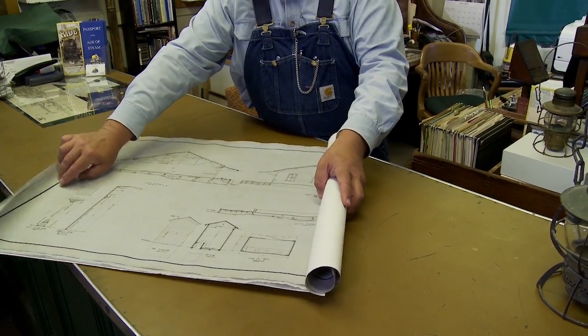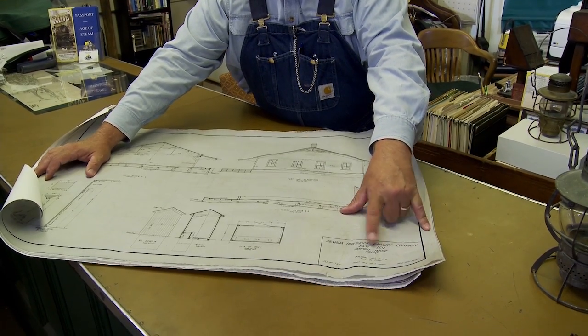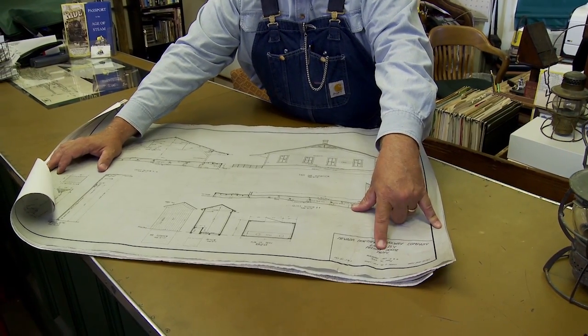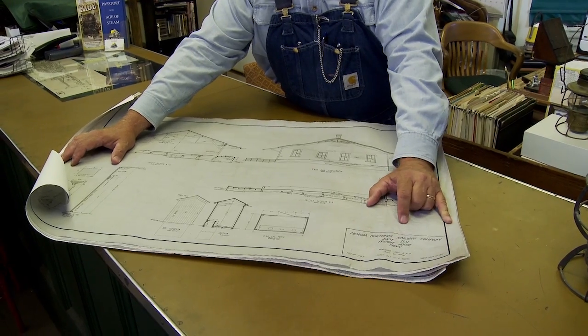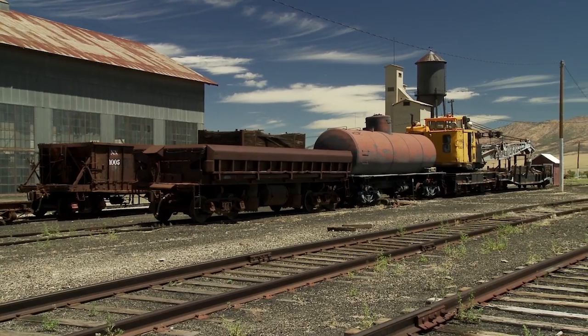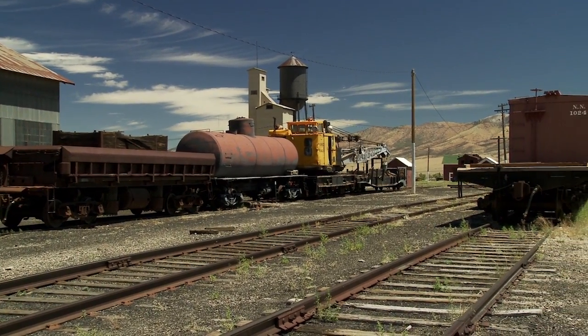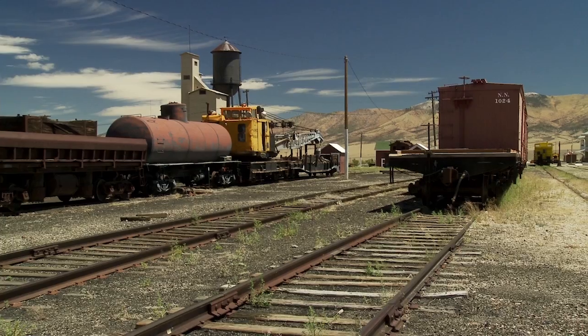This is the drawing of the Nevada Northern Railway Company East Ely Freight House Privy. And these plans were drawn up June 30th, 1917. And we have plans not only of the locomotives, we have plans of the cars, plans of the buildings, and it is quite a collection in its own self.